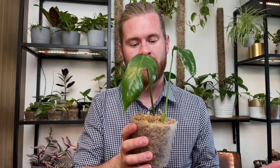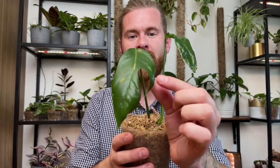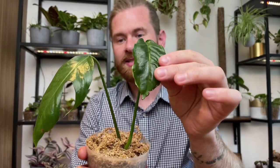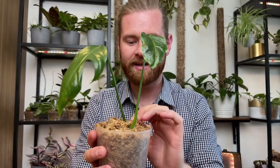So I have this regular form. I don't know if you call it regular form or not. This would be the basic Epipremnum pinnatum. It already has one split leaf, and this leaf is a little sad, but it will be okay. I am very excited to see this plant grow.